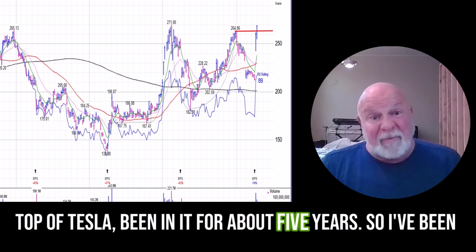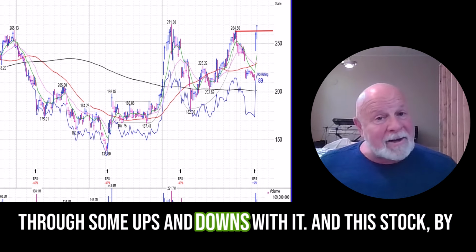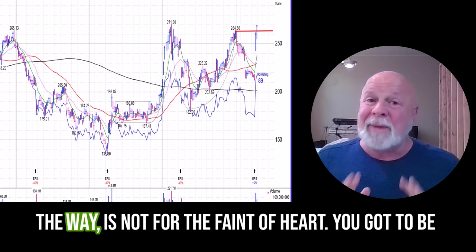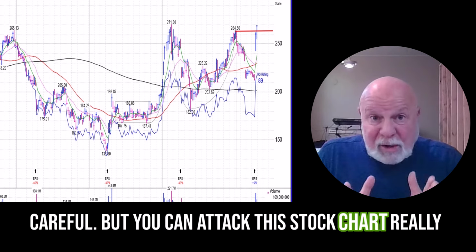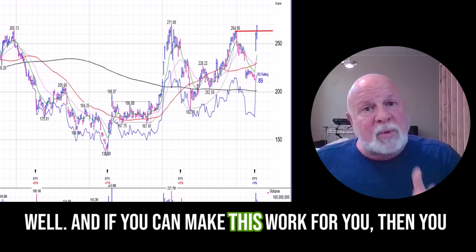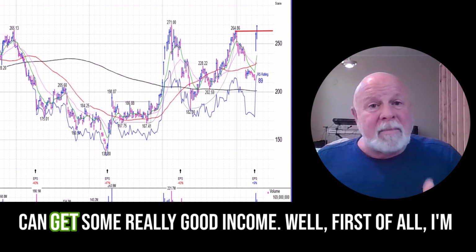I've been in it for about 5 years, so I've been through some ups and downs with it. This stock, by the way, is not for the faint of heart, so you've got to be careful. But if you can attack this stock chart really well, and if you can make this work for you, then you can get some really good income.